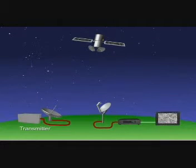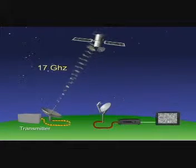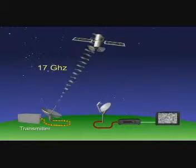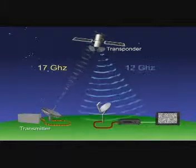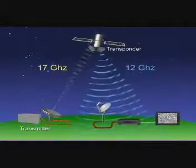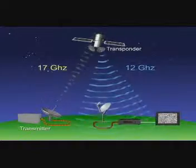Source television signals are converted to a digitally compressed MPEG-2 data stream. The data stream is transmitted on a 17 GHz uplink carrier to a geostationary satellite. In the satellite, the received signal is converted in a device called a transponder to a 12 GHz downlink carrier and broadcast over a wide geographic area visible by the satellite.